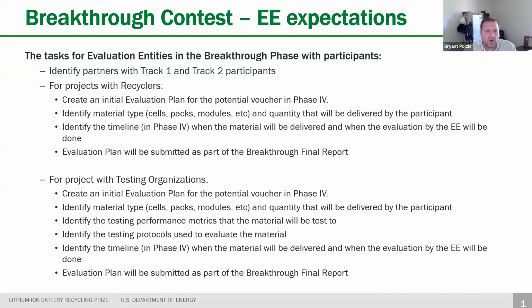The types of questions the recyclers and the participants should be discussing are the types of materials the company will be applying to the recycler and how much material will be delivered by the participant. Start to talk about timelines in phase 4, when that material will be delivered and how much time the evaluation entity would need to evaluate the material. There's a document that I'll show later.